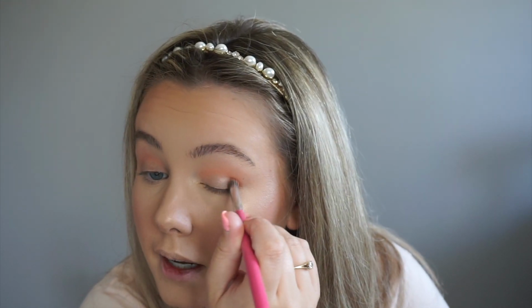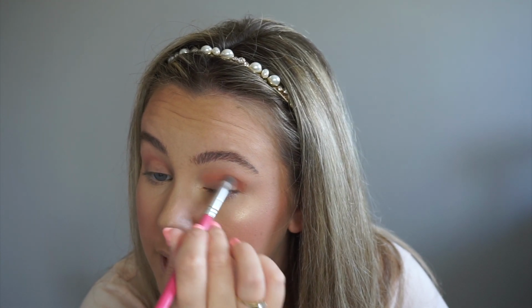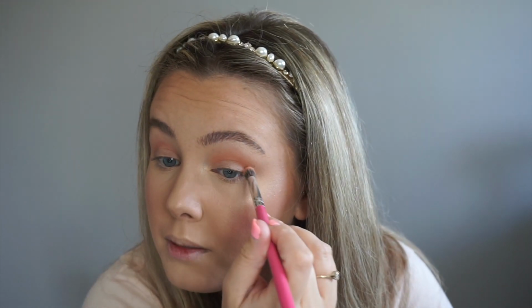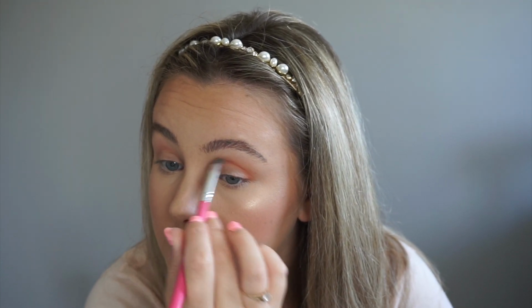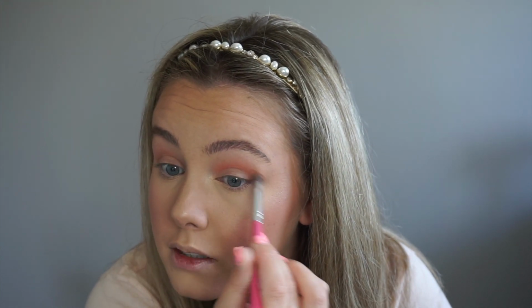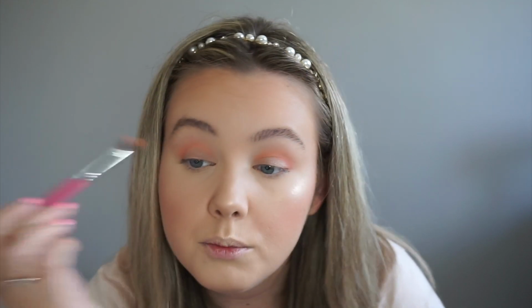Okay, and then I'm going to take the slightly deeper peach colour on the smaller brush again, and I'm going to take that really into my crease, literally from left to right into this inner corner as well. Because with makeup looks, when I'm using colour, if it's going to be there, I really want to see it. So I'm really going to build this up, because once you've added your mascara and your shimmer colours, these background colours tend to disappear.